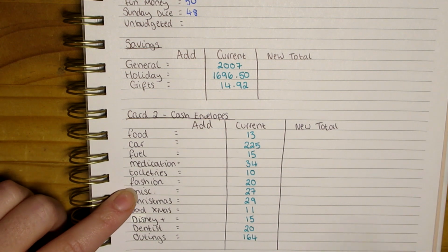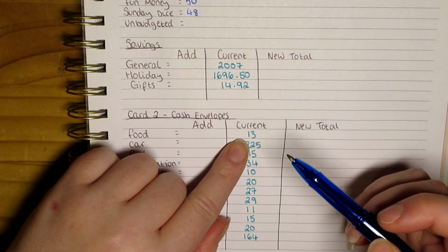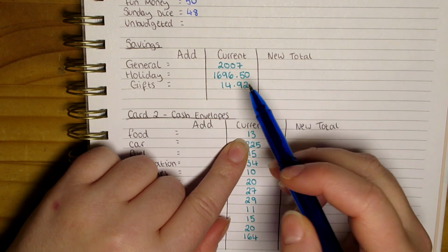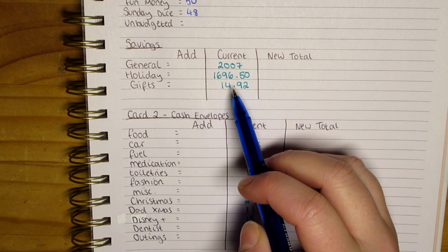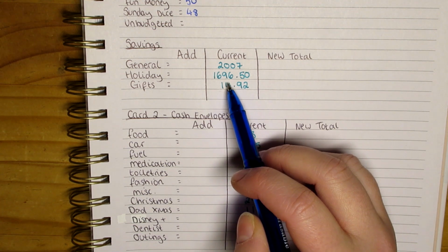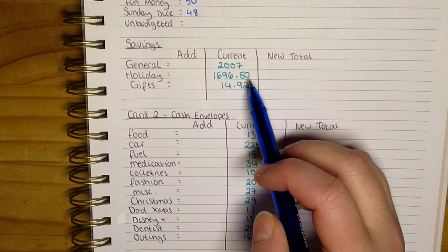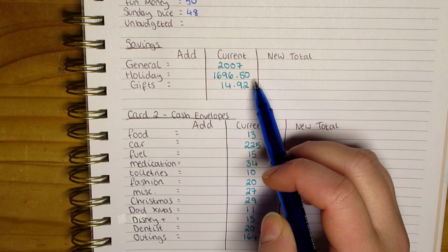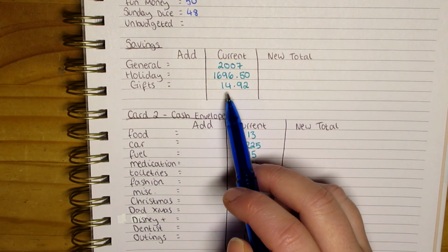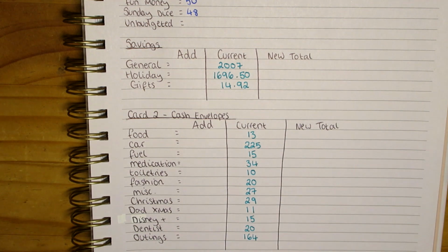So savings. When I last saw you guys, my last standing in December, my full savings was £2,000 and my holiday was £1,650. As you can see, £46.50 has been added since then because of me doing the dice roll and my Saveopoly. That has come from doing that and selling things online. And in gifts I have £14.92 left. So I will be adding to these.